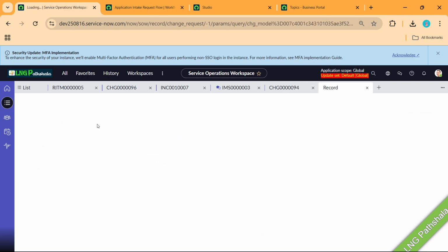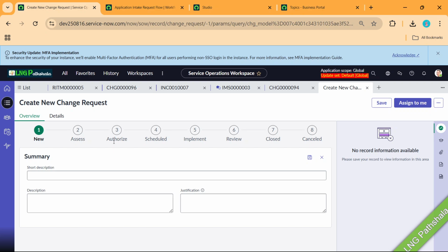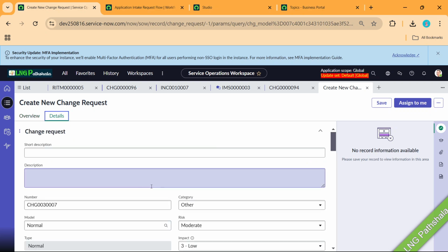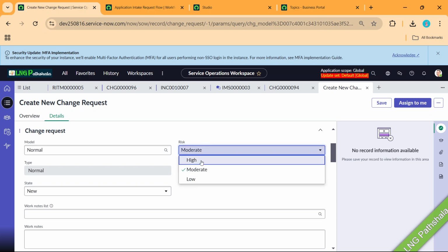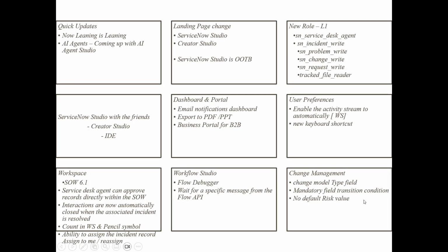and I continue here. What the release note says is that earlier whenever we raised a change, the default risk value came as a 4 or 3 or 2 or 1, but now it is not the case. Even though it's still showing here, again I'm saying, it may need some patches so that it can be updated. But this is what ServiceNow says in the release note. You're getting a None option here now. By default, it will be showing None.